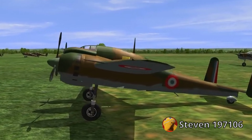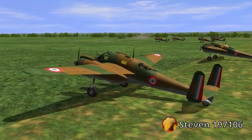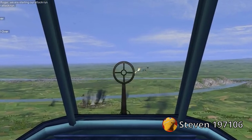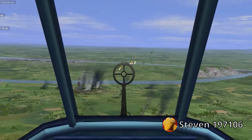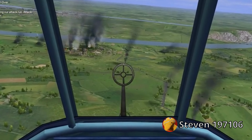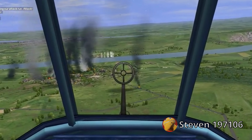IL-2 1946 is a stalwart of this section of these videos. It tends to have the aircraft that we have in question, and occasionally has been left out to allow other games to shine through. This is not one such occasion, because the Br.693 does not really feature in many video games, and to be honest, IL-2 1946 is probably the most accurate representation of the aircraft in gaming. Now, it doesn't look necessarily the best, as we've mentioned numerous times. I think this model is particularly old in comparison to some others, but to be honest, if you want a really nice single player experience where you can just take off and strike against ground targets, this one's probably for you.